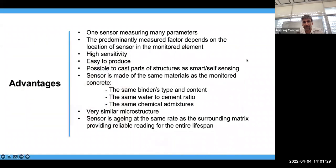So what are the advantages of this sensor? One sensor can measure many, many parameters. And the first question comes: how do you know what you measure? If you can measure everything, and you need to know the temperature or the chloride penetration, the answer is the location and the orientation of the sensor within the element will define what's the predominant factor you actually measure.